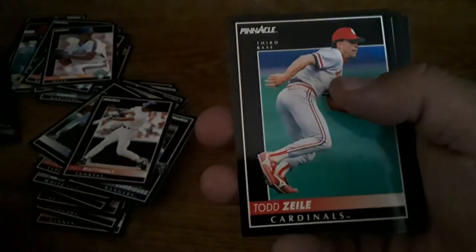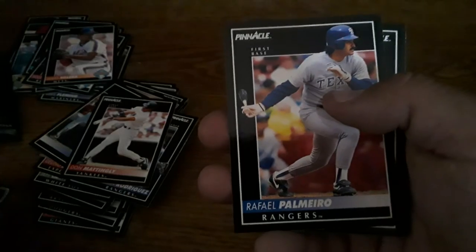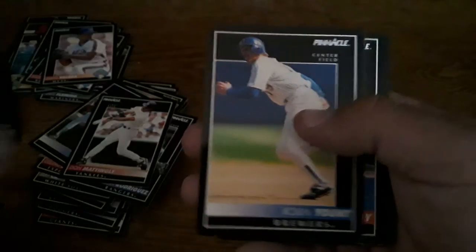Last pack. Let's get some last pack magic. Some Bonds. I don't know if Bonds, McGwire's in this one. Or we got a Don Mattingly. That's good enough. There's a Jorge, George Bell. Todd Zeile. Bruce Hurst, Rafael Palmeiro, another Robin Yount, baby.